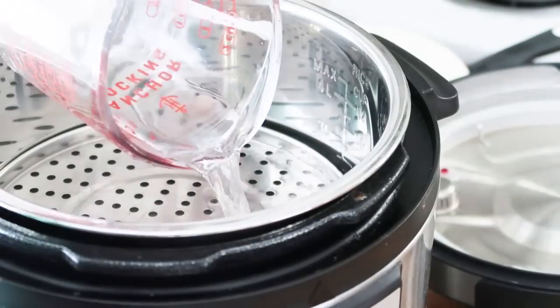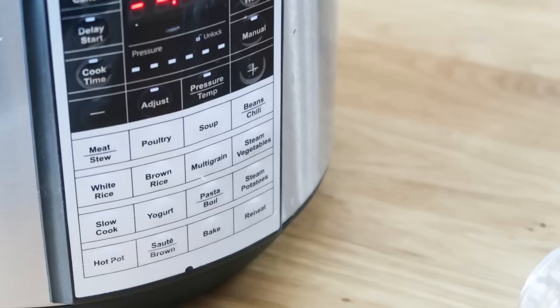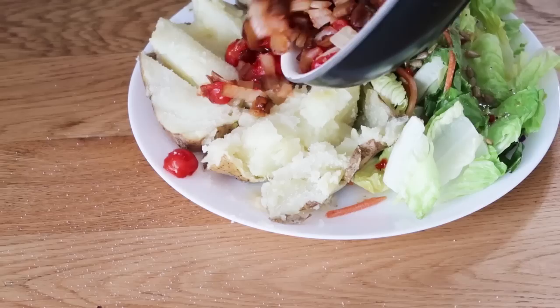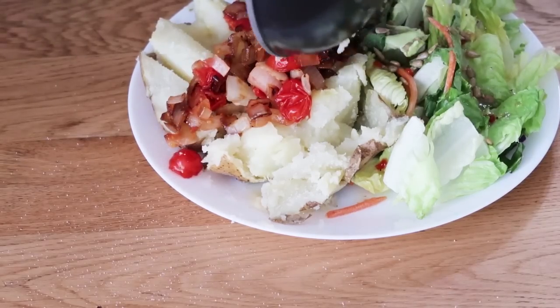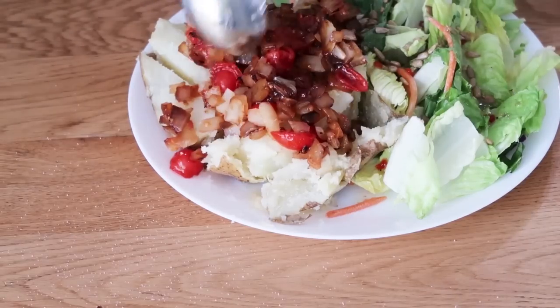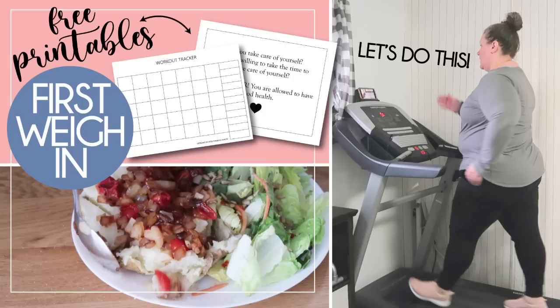Friends, I'm trying so hard to take better care of myself, and one of the worst things I always do is I skip past lunch. So this is what I'm eating every single day this week. I've started a health channel and my whole health goals are being put out there for all of you to see. Not because I'm trying to entertain anybody, just because I know I'm not alone.